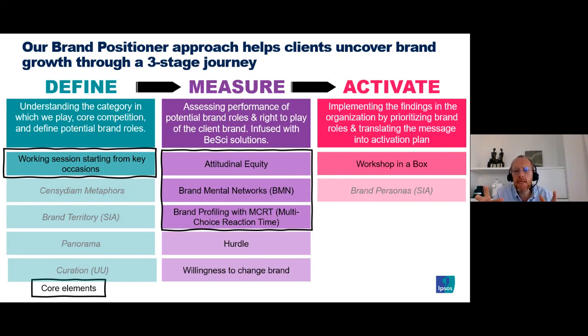So there we make a long list of potential attributes around which you can build a positioning. This is done in a working session, but typically we infuse in the beginning of the session. We inspire with the curation that we have done, learning from existing data resources inside the client organization, but also from Ipsos. We can bring in trends, for instance.